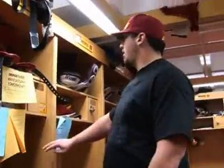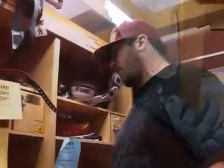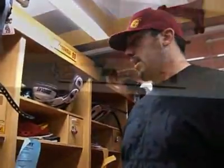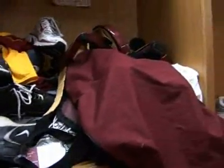All right, this is Sam Baker's locker. Now don't mistake the dirtiness here. This is actually a traditional thing. When he came in as a freshman, his stuff started to pile up, and then he kind of kept it the same. Ever since, he's never really moved or changed anything. Apparently tradition like that gets you an All-American award.